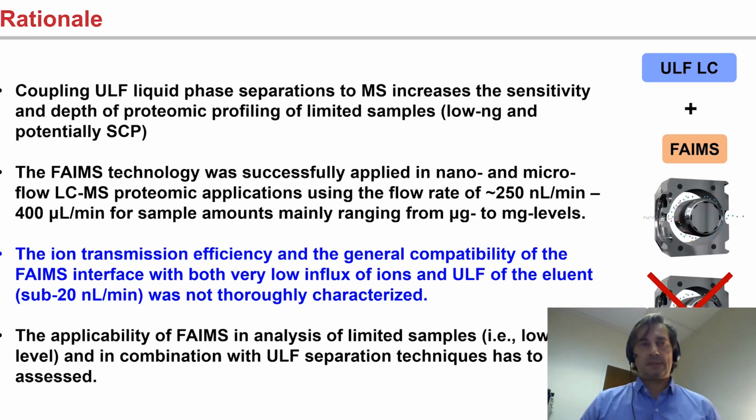So when we got access to the interface and the FAIMS technology, what we knew was that ultra-low flow LC helps increase the signal intensity in mass spectrometry, and FAIMS technology was already shown to improve the signal and the depth of proteomic profiling. At that time, the published reports were dealing mostly with higher flow rates from 100 to 400 nanoliters per minute and significantly larger sample amounts. Recently, again, Ryan Kelly's group published nanogram level samples with FAIMS, and I'm glad to see that we found very similar trends.